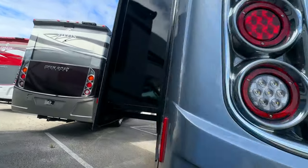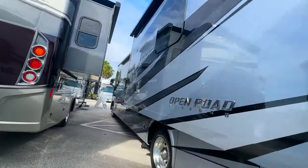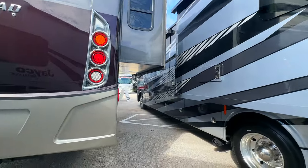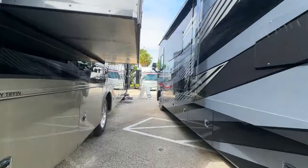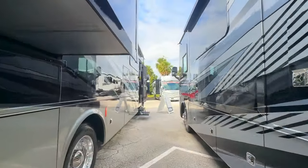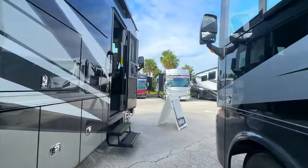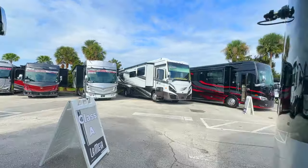I don't know if I'd ever want to own one of these. I don't know. Class A motorhome. All right, there you have it. Let's walk around and look at some more stuff.